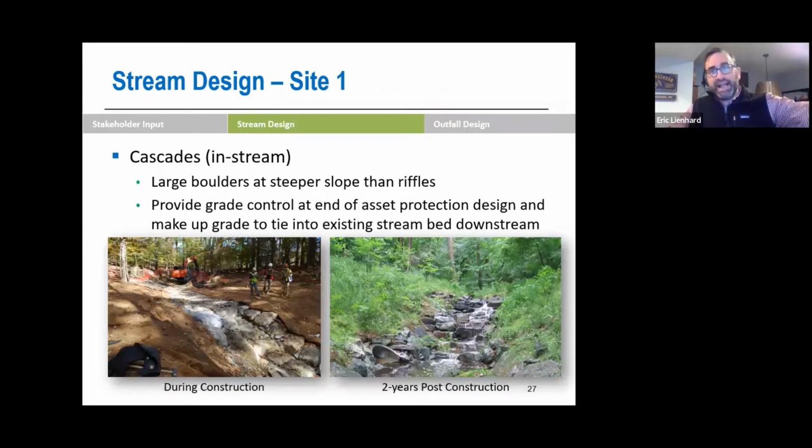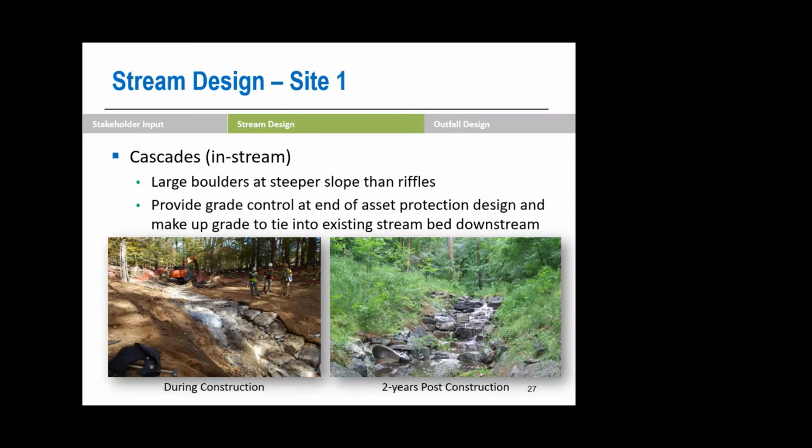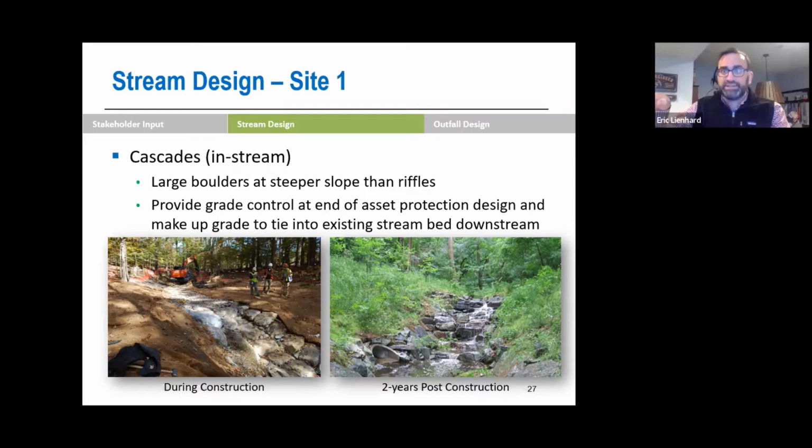We've got those in-stream cascades. We talked about cascades earlier coming from the end of a pipe. We also have in-stream cascades. Again, these are large boulders, really at steeper slopes than a riffle, right? We've got that 3-foot elevation change that we need to make in a very short distance. So a cascade is a great example to make up that grade control and protect the assets that are behind it. And it gives us the ability to tie into the existing stream bed downstream, where we don't have to keep raising the stream bed and try to catch grade. So again, two very nice pictures of in-stream cascades during construction, and then what it looks like a couple of years after construction.